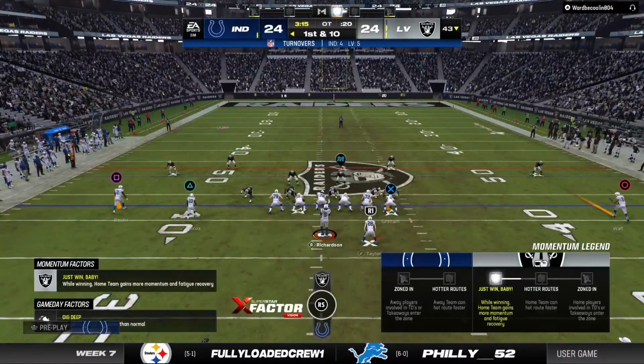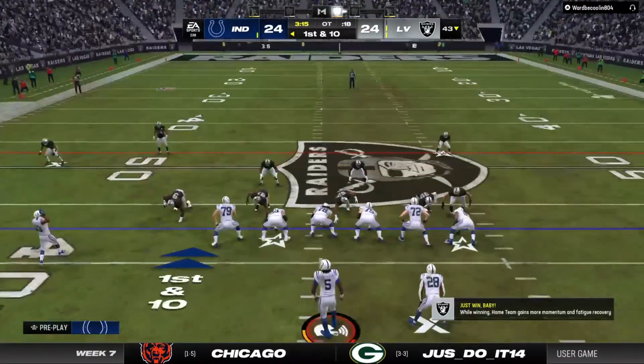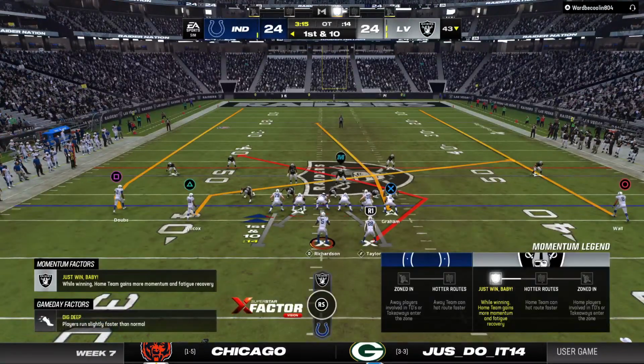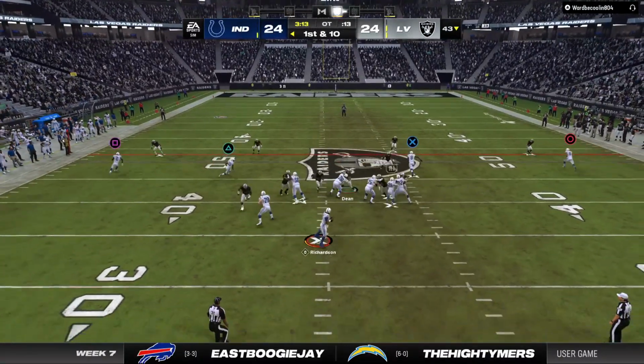The Indy offense at the line and set to go. Well, their defense did the job, got off the field without giving up any points, and now, Charles, all they need here is a field goal, and they get the victory.